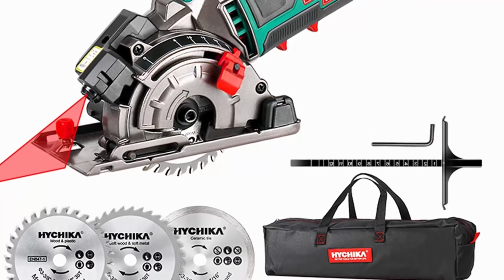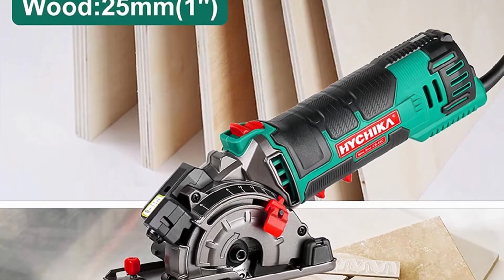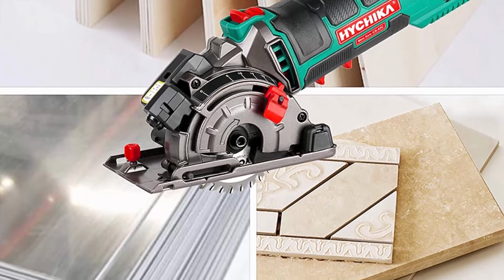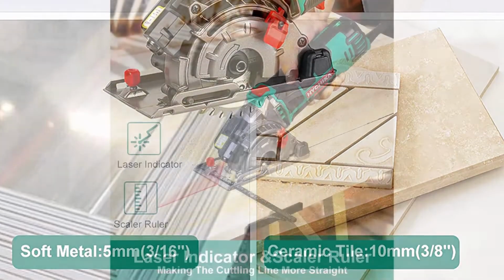Laser guide, scale ruler. Durable and powerful motor. Featured with a 4 amp copper motor, the compact circular saw can reach a high cutting speed of 4,500 RPM to cut tile, wood, plastics, plasterboard, and PVC with ease.